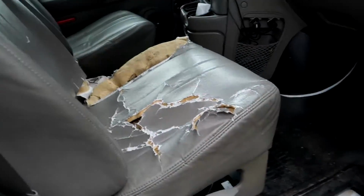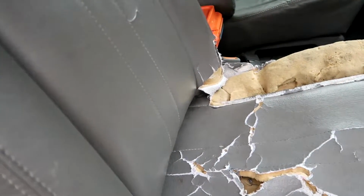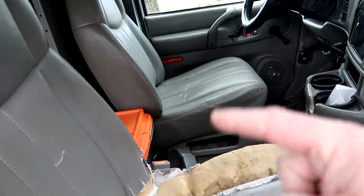I'm definitely going to be looking for some seats. This has been the seat in it since I got it. This was actually the driver's seat at one point, and the previous owner had switched the passenger seat over to there and the driver's seat to here.